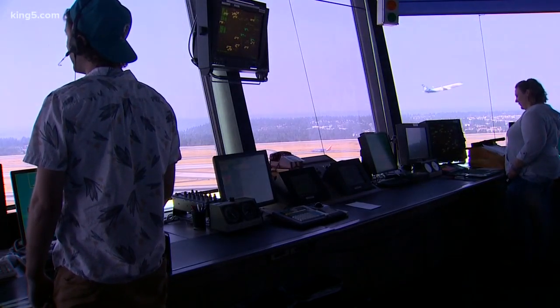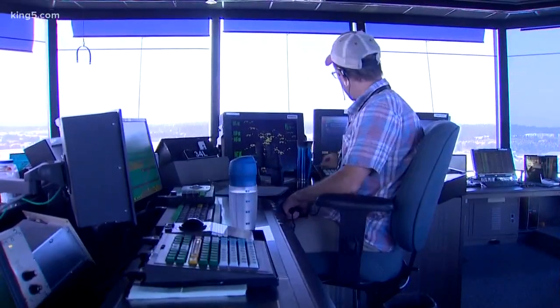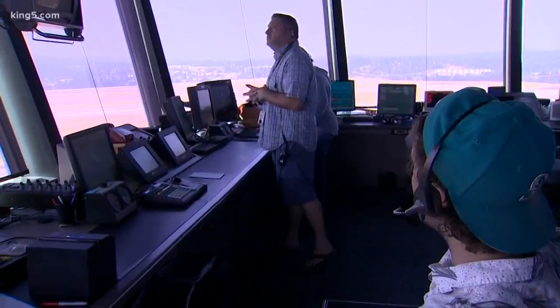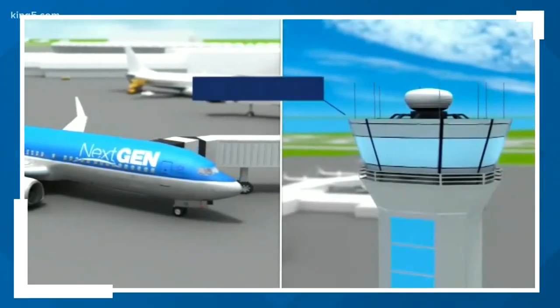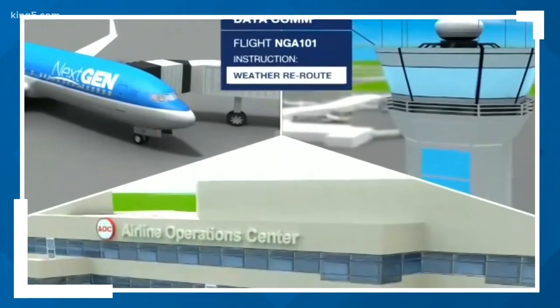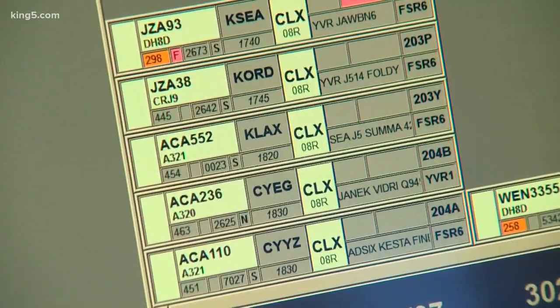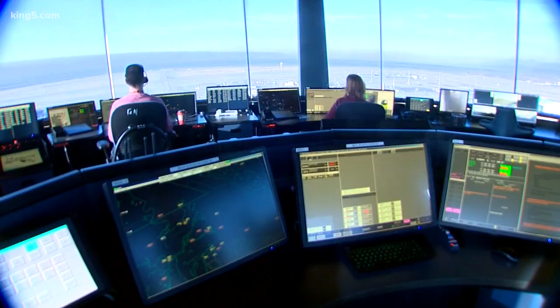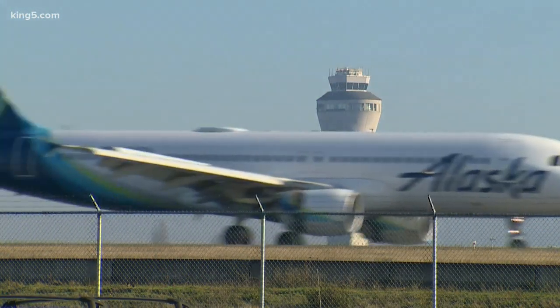But with a much bigger system in a country with 10 times the population, with more control towers and more bureaucracy, the U.S. FAA is catching up. Welcome to NextGen Flight 101. The U.S. technological makeover has been rolling out in stages for years. It also has a name, NextGen. Electronic strips are being used in a limited number of towers, including Phoenix, but that technology won't make it to SeaTac until 2025.